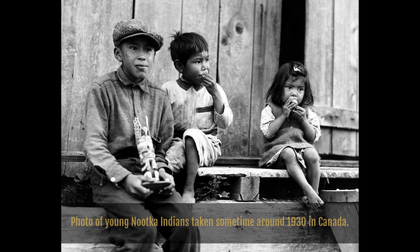Photo of young Nootka Indians taken sometime around 1930 in Canada.